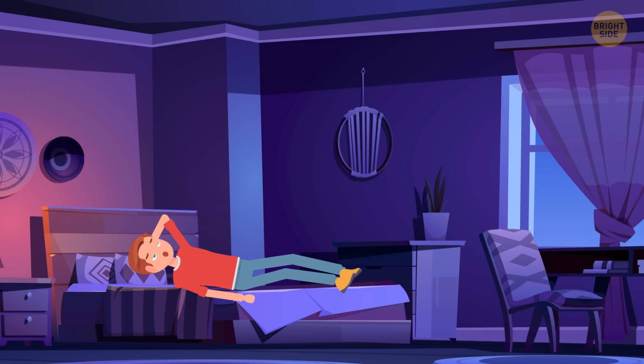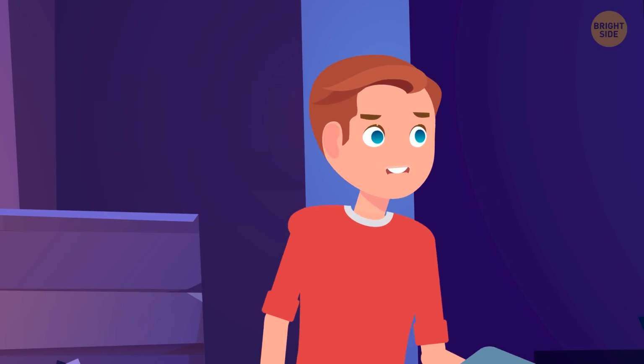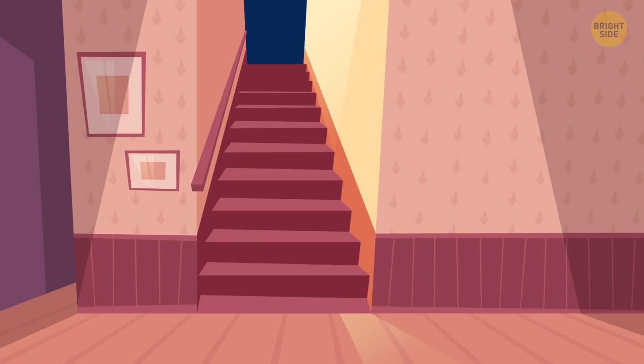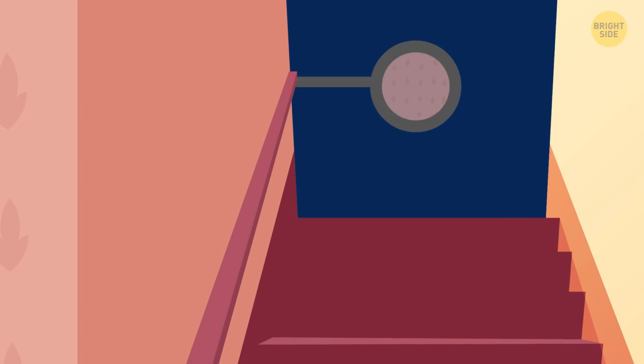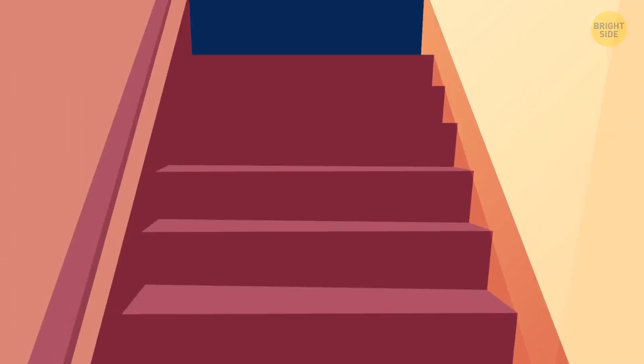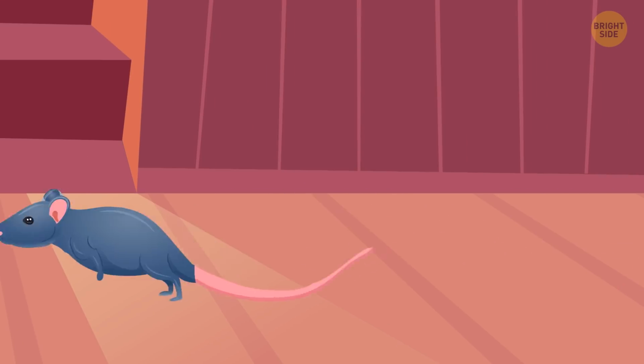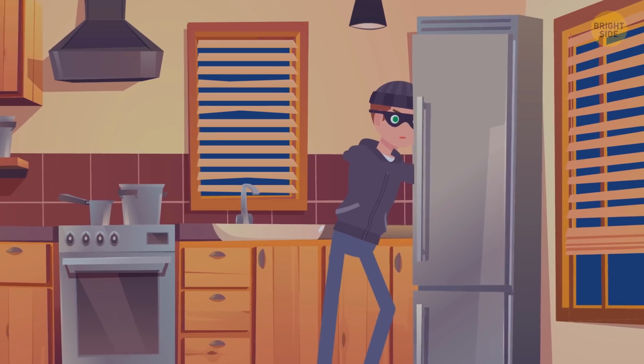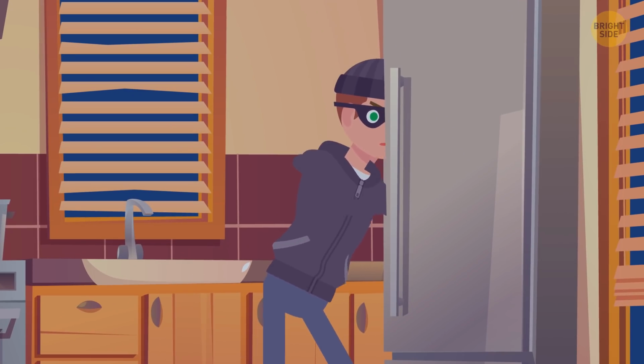You wake up in the middle of the night from a noise coming from downstairs. First thing you need to do is check what the noise is. If you suspect someone's in your house, do this quickly and quietly. It might just be a mouse that knocked something over. Still, if your suspicions are confirmed and you see someone in your dining hall, look for a way out immediately.